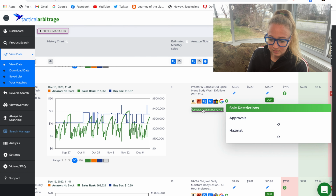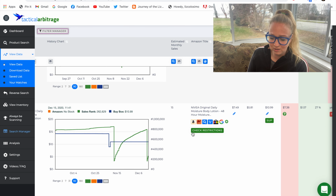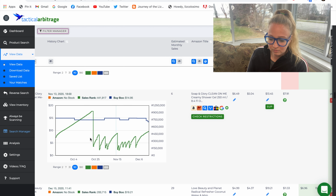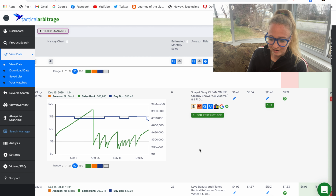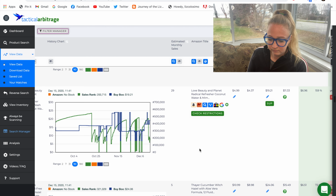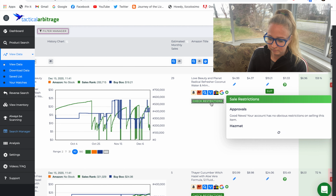I know I'm not approved to sell Old Spice. Oh, it falls under grocery. That's weird. I don't love these charts. Like, there's just not a lot happening. Here's the Soap and Glory. You guys know I love Soap and Glory. All right, this is Love, Beauty, and Planet. I don't think I'm able to sell that. Oh, so it says I can.